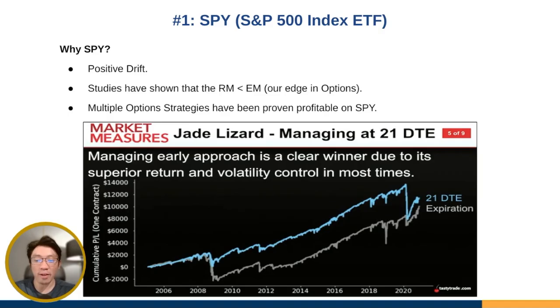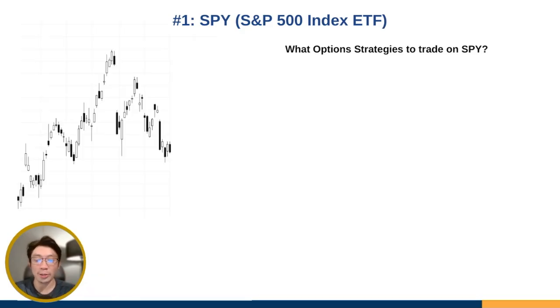And finally, we have the Jade Lizard. Jade Lizard is a pretty fancy name, but all it is is just a combination of two strategies. You have the short put and you have the bear call spread. When you combine them together, this is what's called the Jade Lizard. And as you can see over here, regardless of whether you manage it at 21 DTE or you hold to expiration, it's still going to be net profitable over the long term. So this is actually a very important reason why we want to trade SPY, because the strategies have already been proven profitable on SPY.